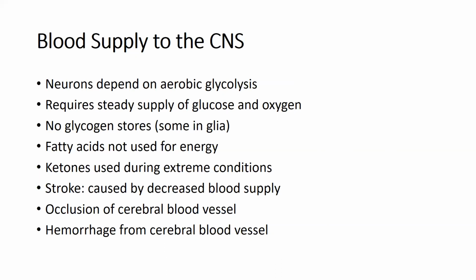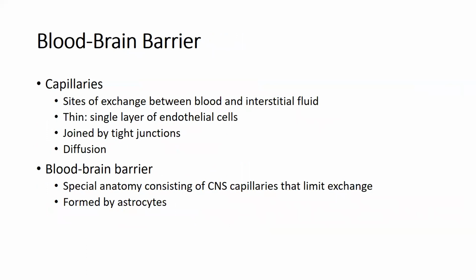irreparably damaged with deoxygenation. And the second type of stroke is a hemorrhagic stroke, which is basically a bleed. You have a tear in a vessel and you're bleeding out of that vessel. So you have an occlusive stroke and a hemorrhagic stroke, which both affect nervous function because they deprive the brain of oxygen. Alrighty, any questions on the blood supply to the brain? Questions?